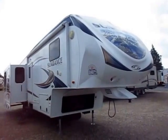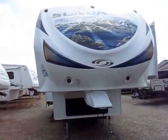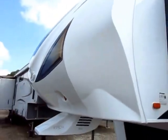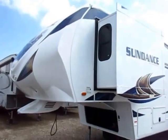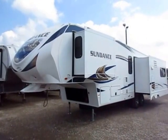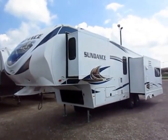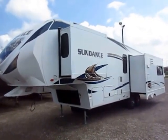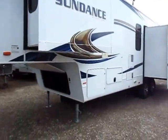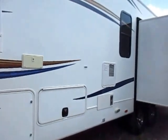One of the cool things on the Sundance series, and Heartland was really one of the innovators that brought this to the mainstream, is the cutaway design on this nose cap right here. What it allows you to do is achieve an 88-degree turn, effectively a 90-degree jackknife turn, without an expensive slider hitch. Now, if you've got a super short, like a 5-foot bed, you're going to need special hitching, and that's what happens when you get an interestingly built truck, I suppose. But with a common stock half-ton pickup, you're going to be aces with this thing all day.